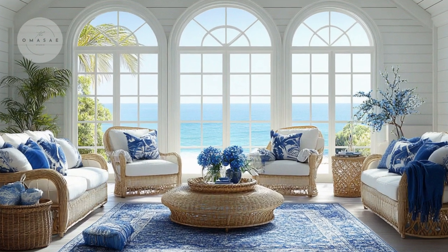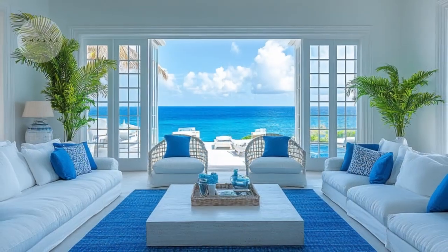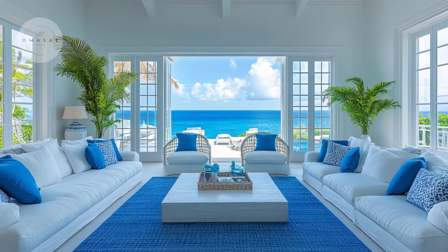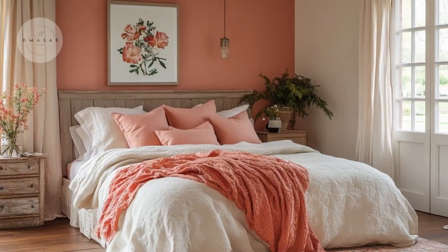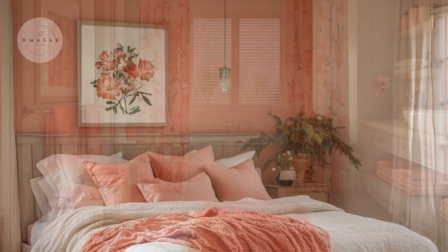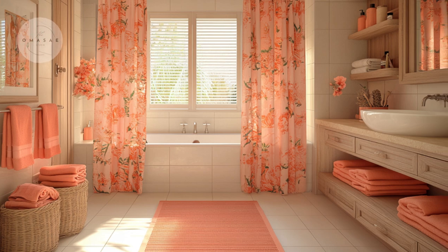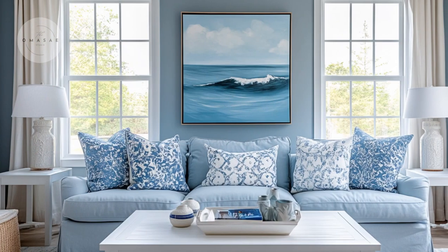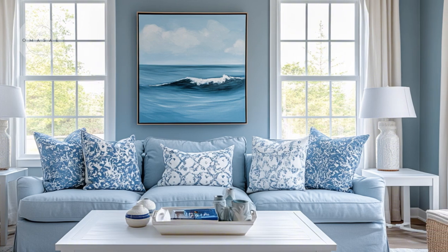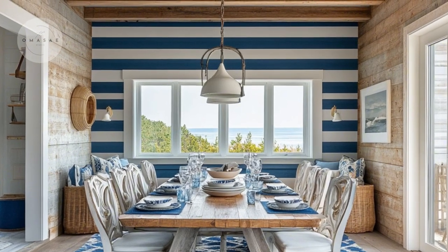Let's delve into these vibrant and soothing hues and discover how they can enhance your living environment. We will start with bright and lively colors, perfect for adding a fresh and energetic vibe to your home. Picture a serene space adorned with bright coastal colors, such as vibrant shades of blue and crisp white, which evoke a sense of seaside and bring a refreshing energy to your interiors.